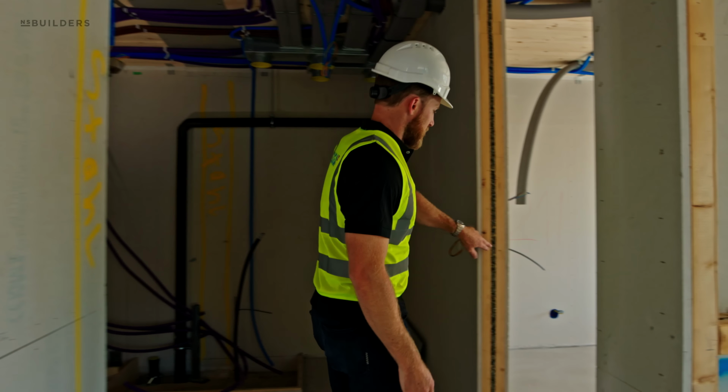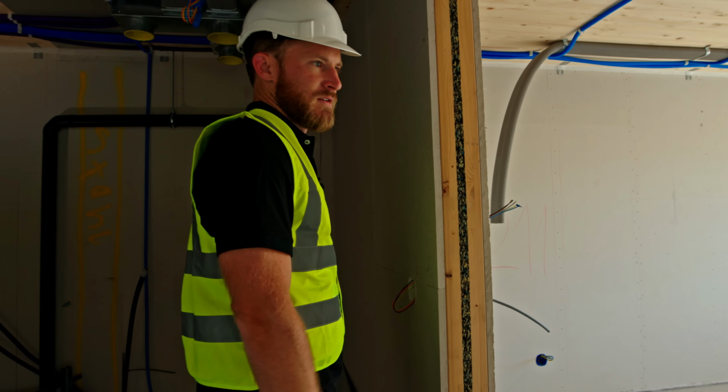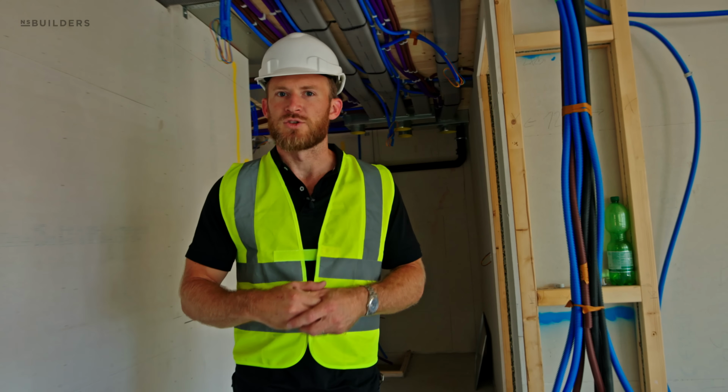And they have that sound break all the way around, plus this 5/8 board, and it's very, very dense. So that's one thing I've noticed in a lot of these buildings. It's really quiet, and they do a really good job with sound control.